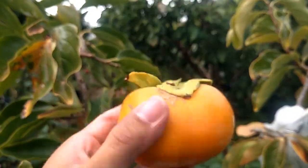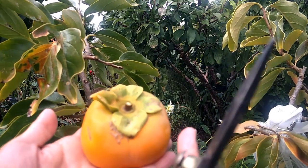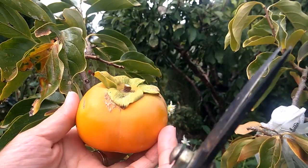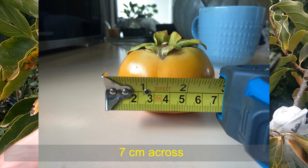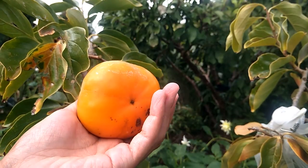I think this side is, well, I don't know. It's quite large. I think from this side to this side, well, 5 centimeters across. It's really a good size actually. I'm amazed that a tiny little tree can produce a big fruit like this.